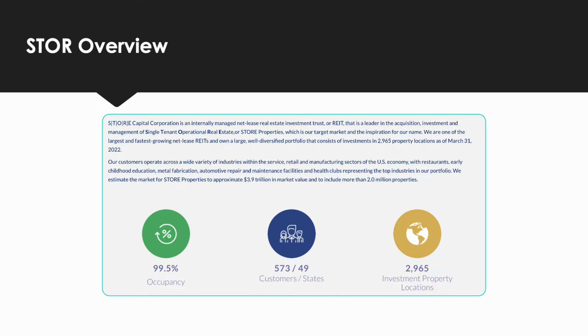Our customers operate across a wide variety of industries within the service, retail, and manufacturing sectors of the U.S. economy, with restaurants, early childhood education, metal fabrication, automotive repair and maintenance facilities, and health clubs representing the top industries in our portfolio. We estimate the market for STOR properties to approximate 3.9 trillion in market value and to include more than 2 million properties.